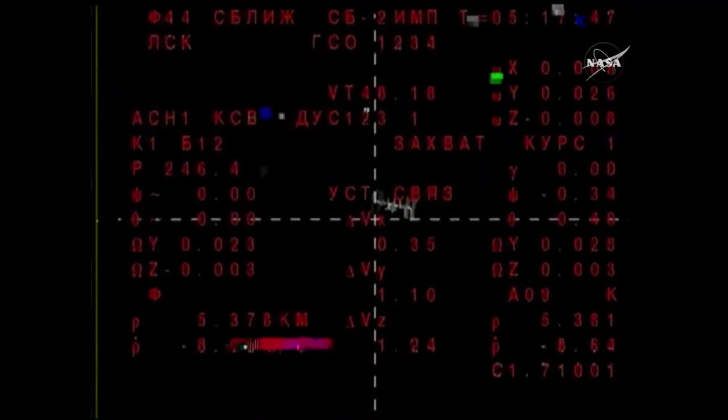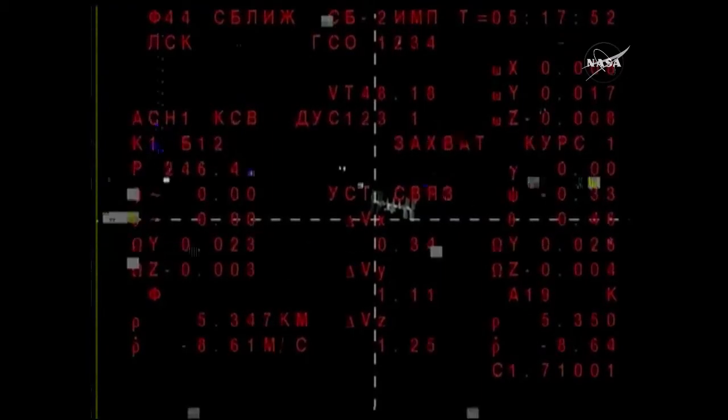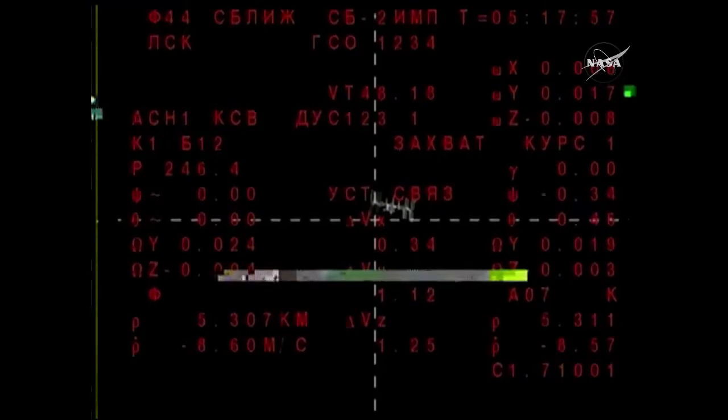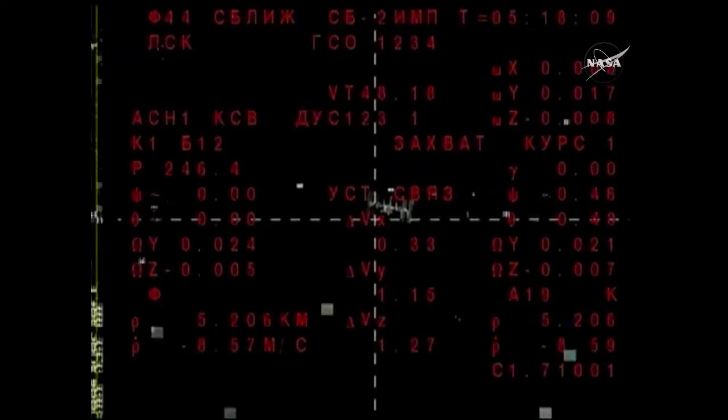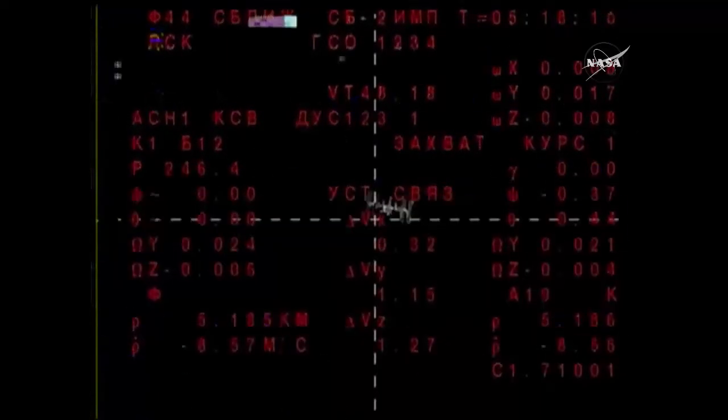The number just below that is the rate of closure, basically how quickly they're approaching the station, and that's in meters per second. So right now approaching at about 8.6 meters per second. After they do the fly-around and a number of other maneuvers, they'll begin that final approach, and we'll see that number tick all the way down to only a tenth of a meter per second, so a very slow but very deliberate pace into the final approach for that docking to the Poisk module.